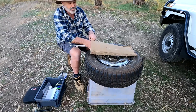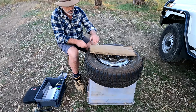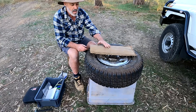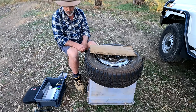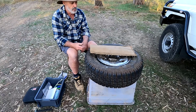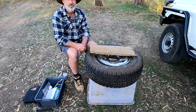The weight and the space that it takes up, in relation to how much space and weight extra spare wheels would take up, and the benefits that you get out of it, and the ability to repair tyres and be a lot more self-reliant, speaks for itself. Anyway, go and have another coffee. Cheers.